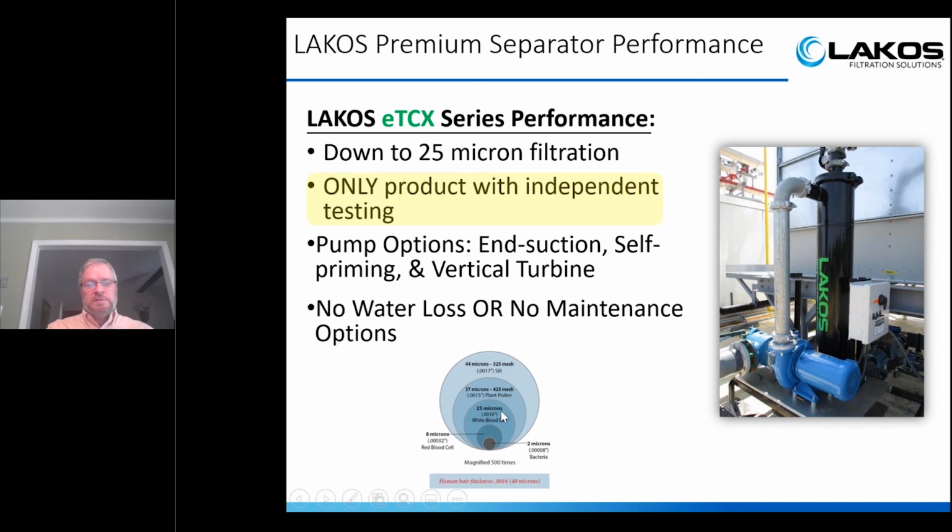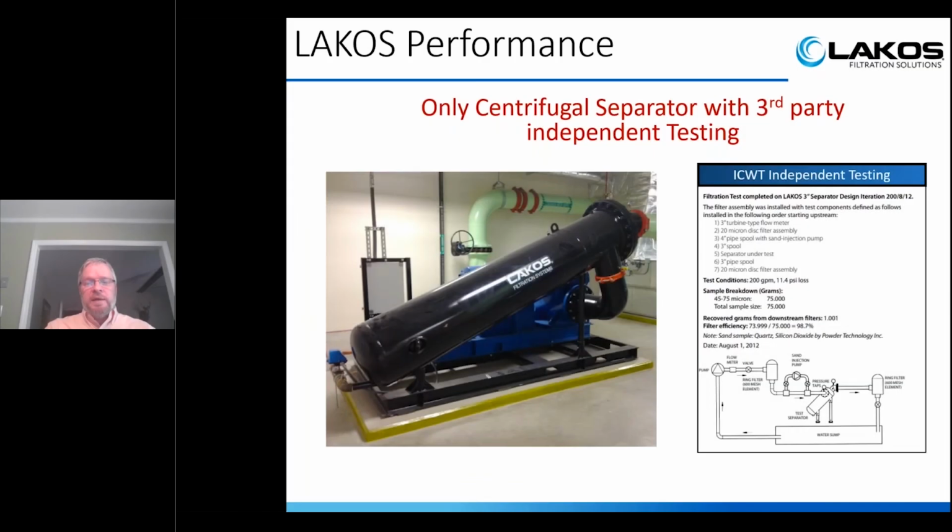25 microns is the same size as a white blood cell. That is very, very fine filtration. Just so you know, the human eye can only see down to about 40 microns. So we're taking out particles below what the human eye can see. And again, if you're going to be purchasing a tower, or if you're an end user and you want to buy a tower, if you're specifying it, try to specify it with third-party independent testing.